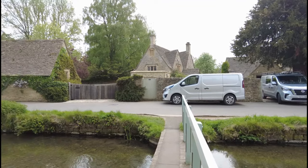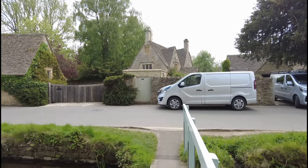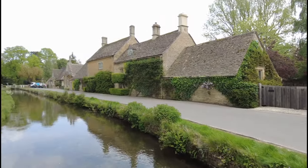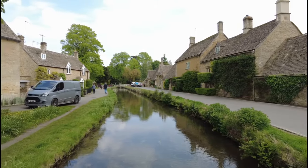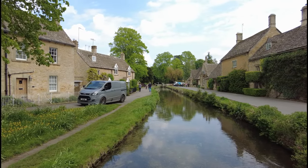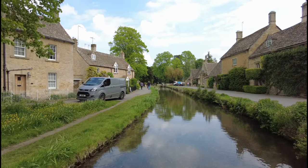But you can walk along these little bridges and just pause for a moment, and lots of people in the summer flock around here to take photos and videos. I mean, look, that's just a classic image of Lower Slaughter. You see that a lot on postcards. It's truly beautiful.